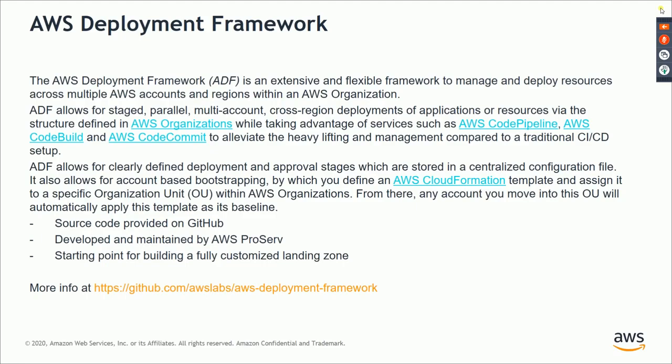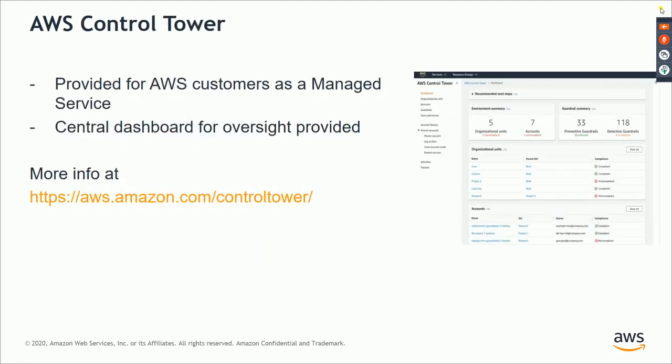So this will help you implement your customizations on top of the landing zone. So landing zone, as I said, is a set of pre-built code provided by AWS. On top of that, if you have certain customizations to be done, then you can utilize the AWS deployment framework to push your customizations into that. All right.